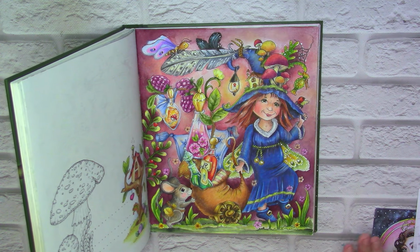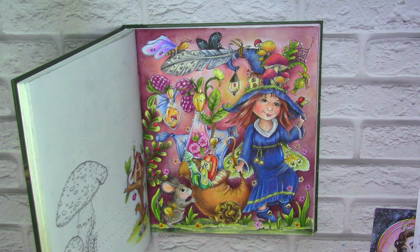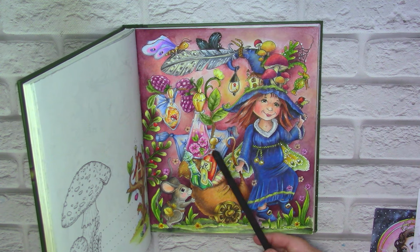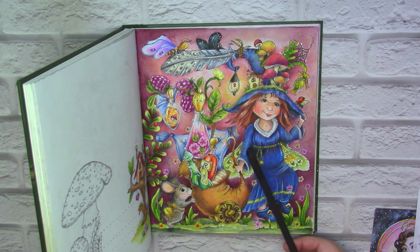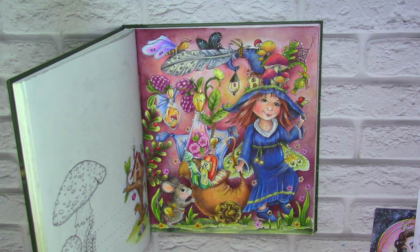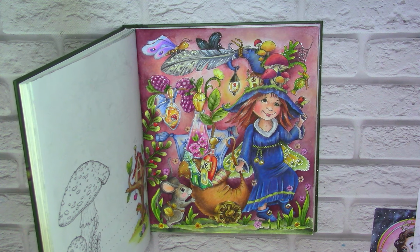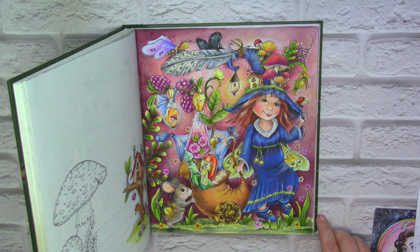Here I didn't have any problems, so I added only shades which I lack in the Polychromos set, like a little bit of light green colors, a little bit of light blue or slate gray colors, a little bit of lilac, and that's why I used them. Apart from it, Polychromos for me worked quite well on this paper.